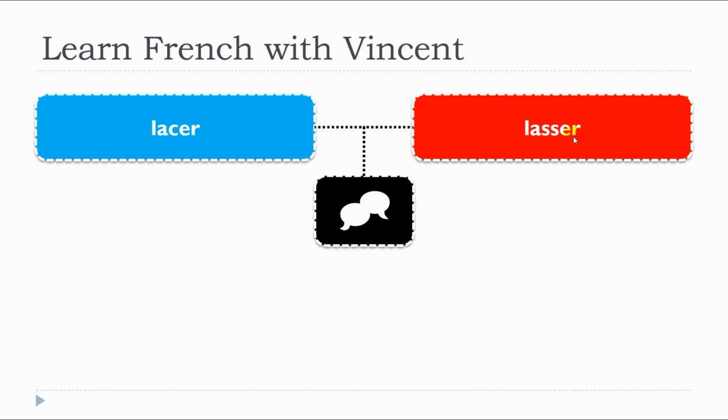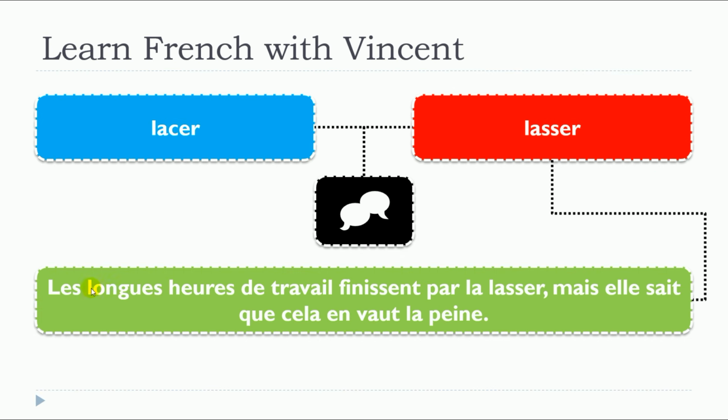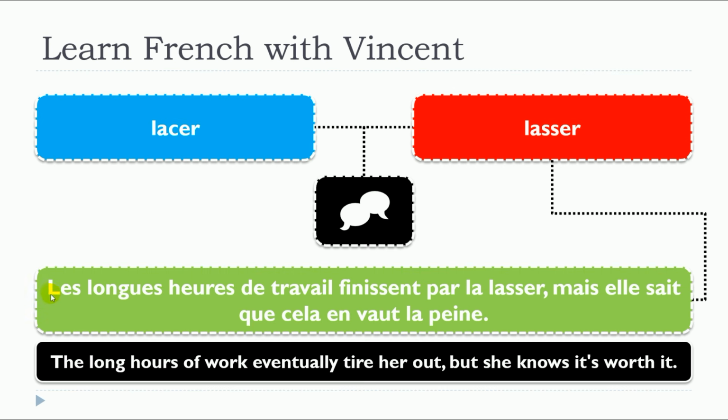So let's have a look at the second one, lasser, and we'll take two examples. Les longues heures de travail finissent par la lasser, mais elle sait que cela en vaut la peine. So it's a verb too, and it's the infinitive form of it, formed from the first group, lasser.